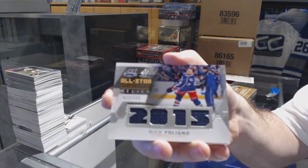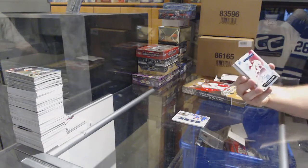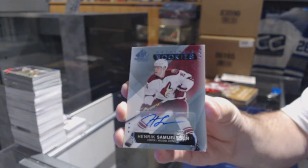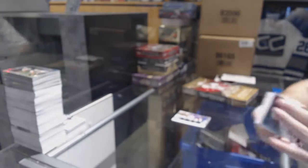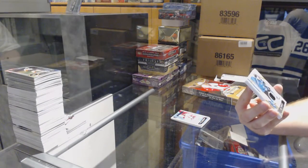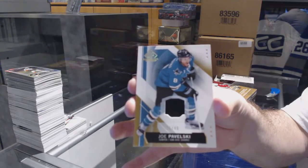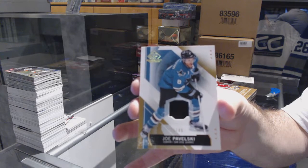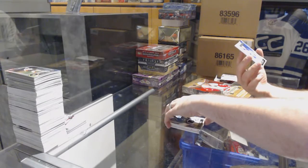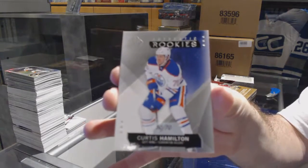Nick Foligno. For the Coyotes, rookie autograph, Henrik Samuelsson. For the Sharks, we have a base patch number to 49, Joe Pavelski. And we have a true rookie number to 70 for the Edmonton Oilers, Curtis Hamilton.